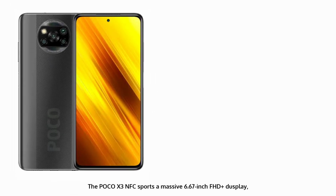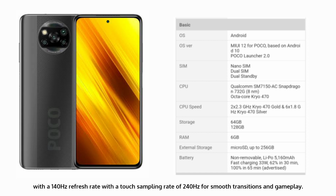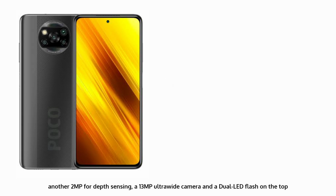The Poco X3 NFC sports a massive 6.6-inch Full HD Plus display with a 140Hz refresh rate with a touch sampling rate of 240Hz for smooth transitions and gameplay. The Poco X3 NFC is equipped with a quad camera setup with a 64MP sensor, a 2MP macro lens, another 2MP for depth sensing, a 13MP ultra-wide, and a dual LED flash on the top.